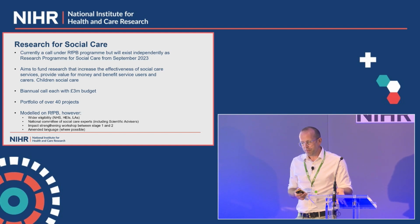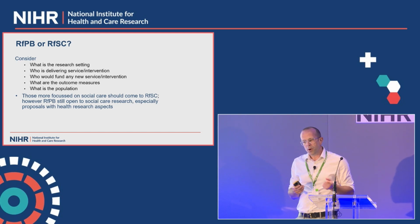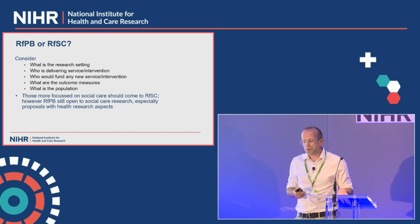And they have 2 calls a year with a £3 million budget and have an increasing portfolio of work if you have very social care focused research. RfPB, however, does continue to fund social care research, as well as some social care research being funded within the Research for Social Care programme. And whether you should apply to RfPB or RFSC, I think, is a discussion that you're very happy to have with us within the Research for Patient Benefit programme or with your local research support or research development services. I know those are under change at the moment.